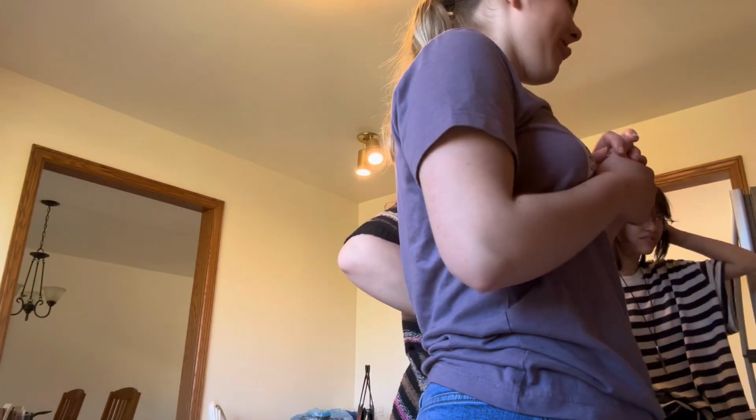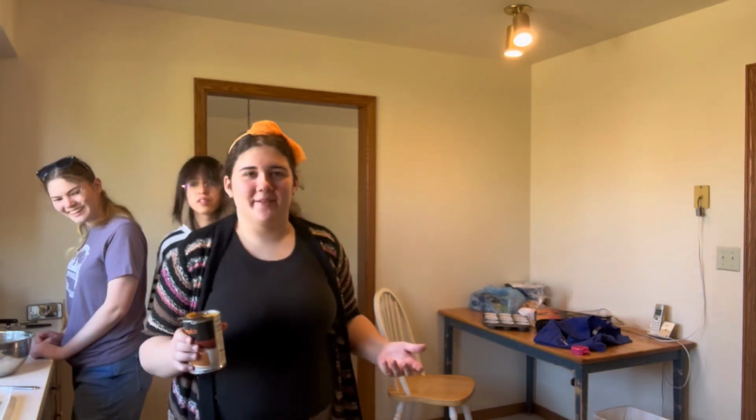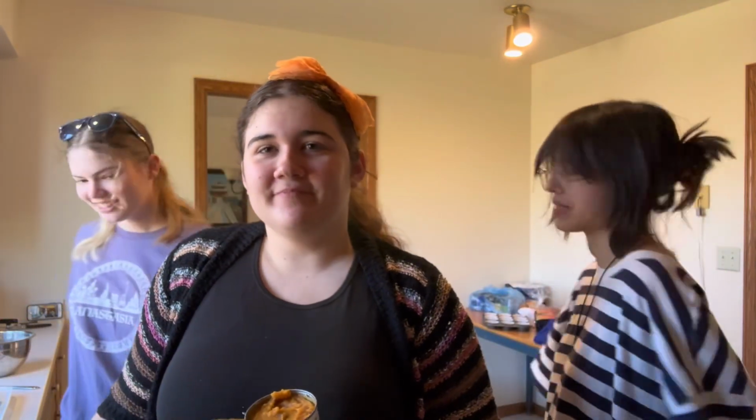Preheat oven to 315 degrees. Jules, do you know how to do that? Yes. Boom. This is baby's throw up. I've seen pumpkin puree before. No. Here it is. Does it look like baby's throw up? Yeah, actually it does. It looks like my cat threw up in that.